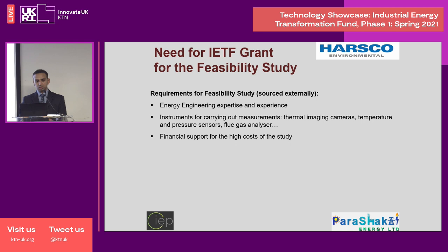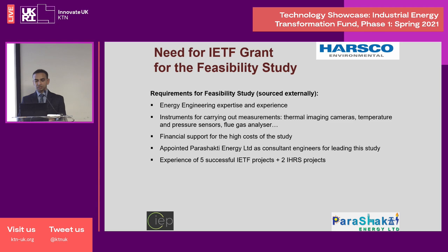And they also appointed us because we've had a very successful track record with IETF projects. So far we've done five IETF projects and two IHRS projects. So we basically prepared the grant application for our client, and it was successful. And we would like to thank the Department of Business, Energy and Industrial Strategy for the financial support, without which this ambitious project would not have taken place.